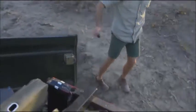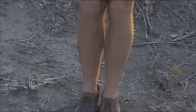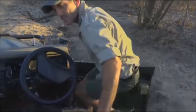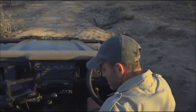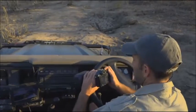Well, I tell you what, if you look at my calves, both together like that, that's what each of his look like. But they don't have any hair on them. Well, they have actually. It's just a little bit sparser than mine. Right, there we are. That's ridiculous, John. It's a serious wildlife show. I think I may have broken this camera.